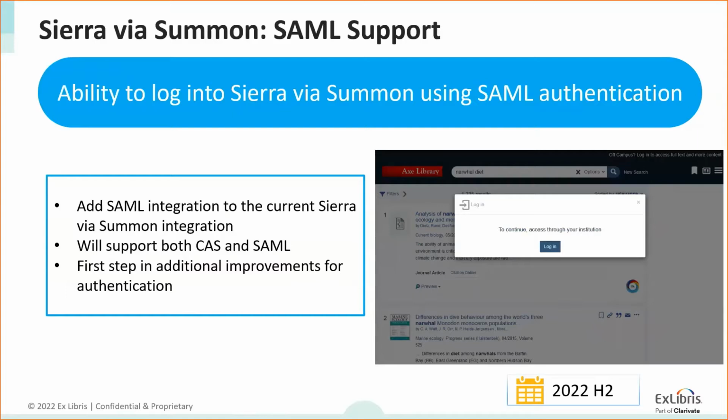We're also continuing work on the integration of Sierra and Summon. And as part of that Sierra via Summon project, the big piece we're working on this year is SAML support. And that's the ability to log in using SAML authentication to access things like a My Library card page or to place requests right there in the brief results.